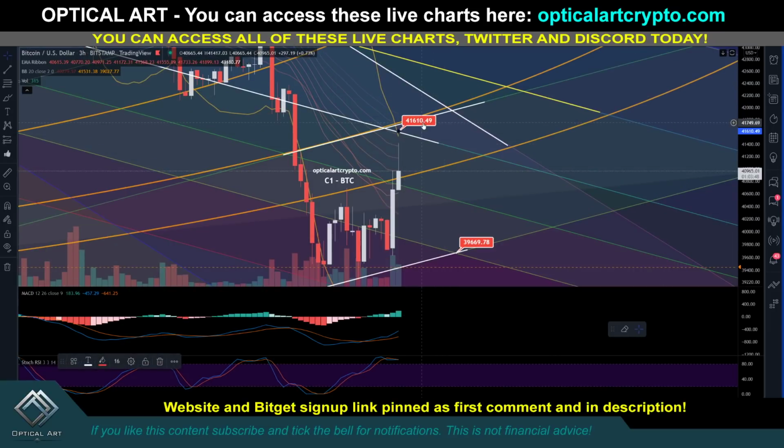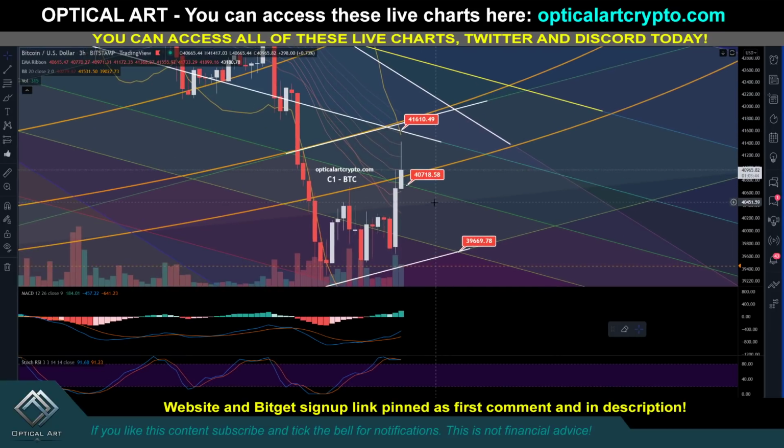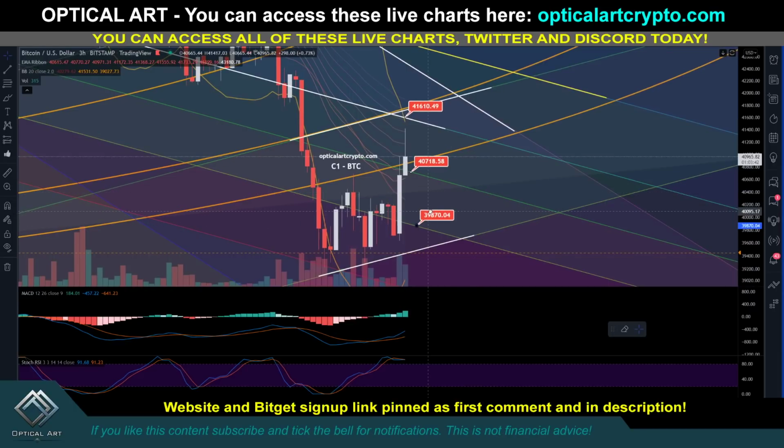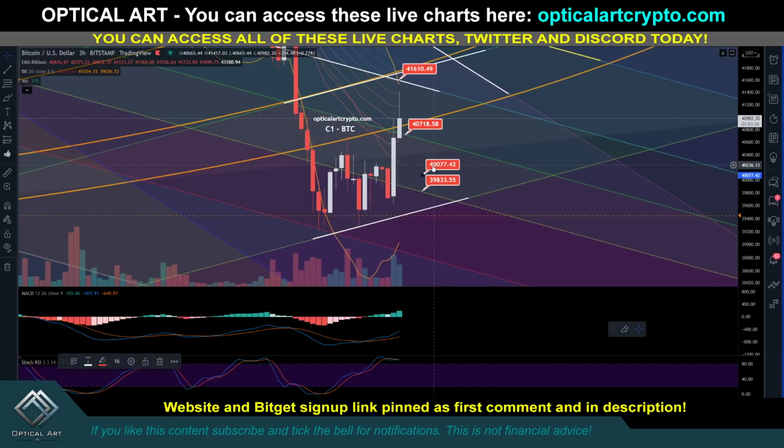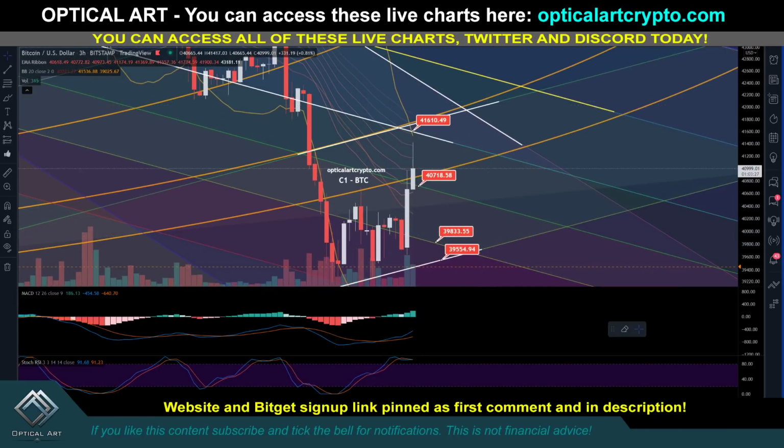Your next support level on this chart to pay attention to is right down here at 40,718. Maybe that's a point to re-enter. Your next support level below, keep in mind these are at an angle, this would be 39,833. And then you can see that we did find support down here. This is a point that needs to hold, 39,554. Let's go on, guys.